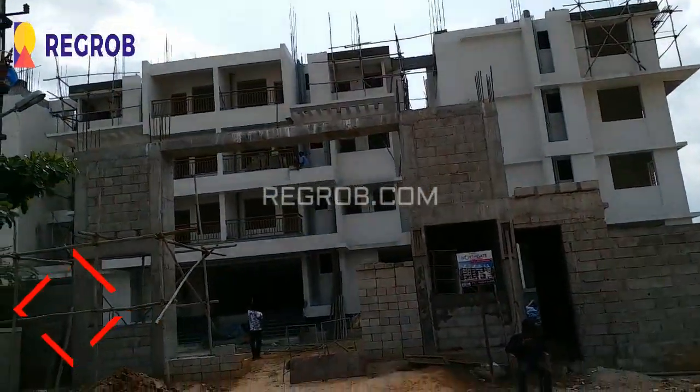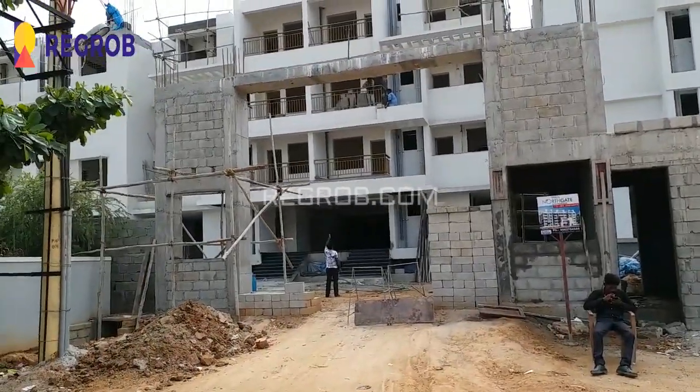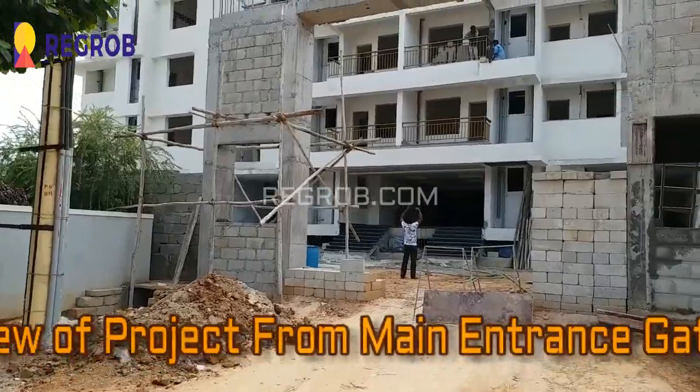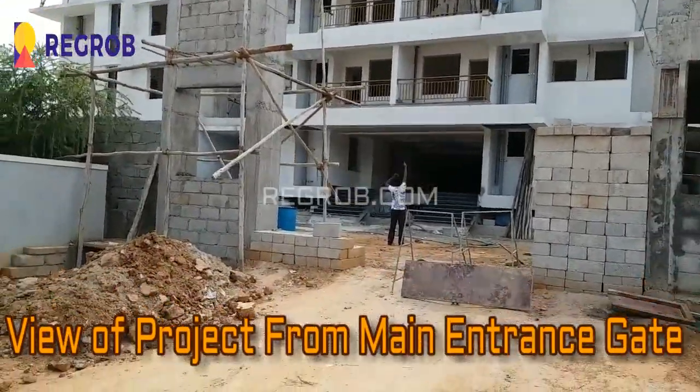Today we are visiting the Shell Northgate project, which is located on Hennur Main Road, Bangalore. So this is the view of the project from the main entrance gate.